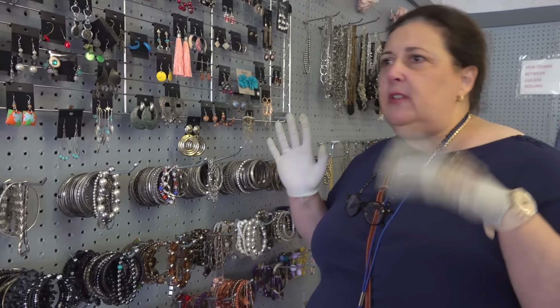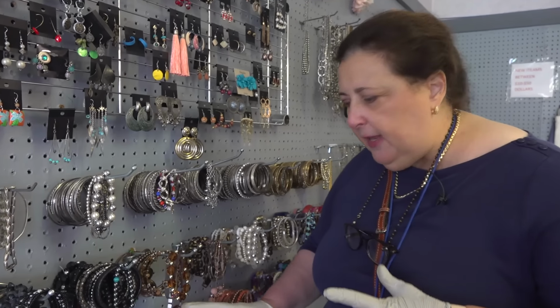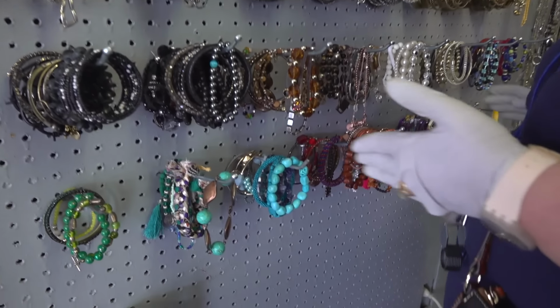All of you go, oh, there's nothing left. You have to come back to these places and look again because they keep putting out new inventory. So we lost it on those, but I do want to show you some of the things that I did find, and they're right here in the blue aisle. I like that they do colors.